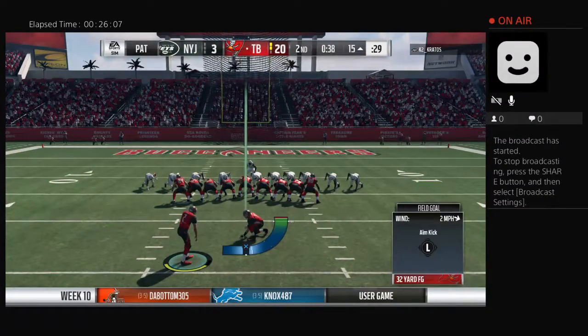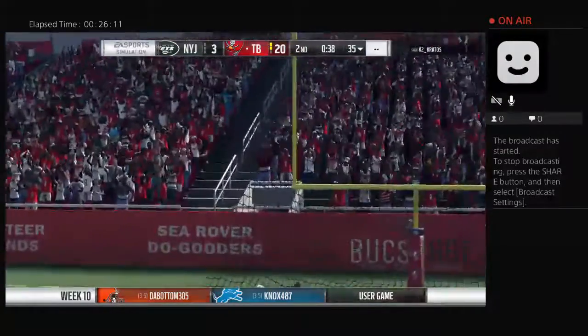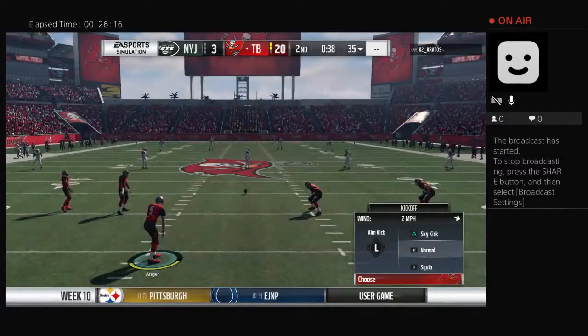Now Folk for the extra point. And oh, it's no good on the PAT, so they can't add on here. And our score is going to stay right where it is.